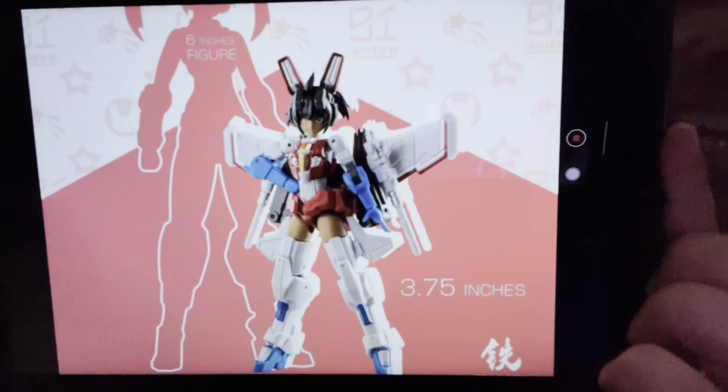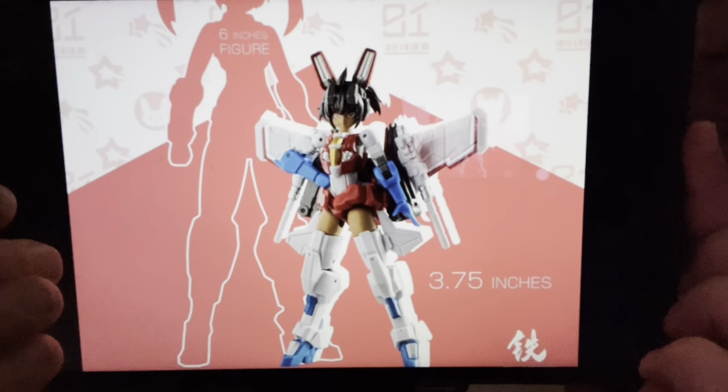You'll see how much smaller she is than the rest. And there's what they come with. You've got 2 face prints, a blank face, stickers, water stickers, and optional hands. You can change 6 different pairs, and a stand joint. She's 3.75 inches tall, and she's available now from Iron Factory and indeed Toyseasy. So there you go, that is Starwing.